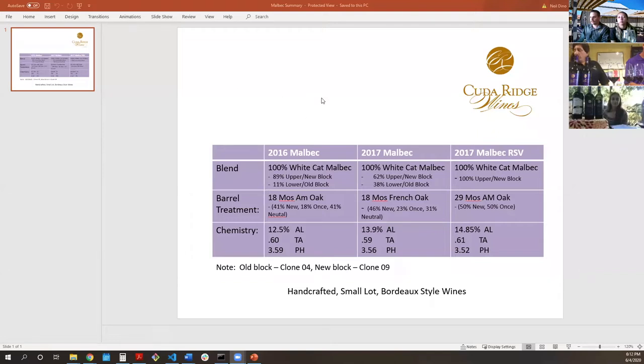So these wines that we're tasting, it's all the same vineyard. However, two different vineyard blocks. Terroir is slightly different because of the sloping hillsides of this vineyard, and also different clones. As far as the barrel treatments go, the 2016 and 2017 are very similar. We do our Malbec in American oak. I like to use American oak for the Malbec because I think it brings out more boldness in the wine, more bold fruit. I think American oak tends to be a little bit more tannic, a little stronger impact on the wine, but the Malbec's so bold, I think it balances out nicely with that.